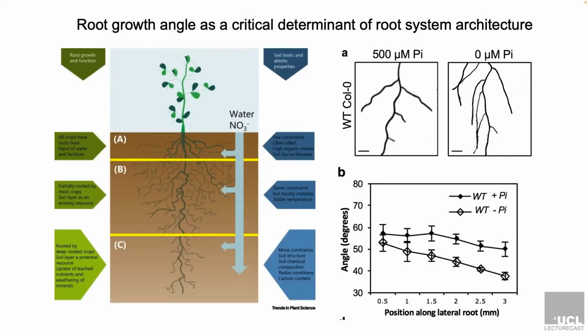So essentially, the deeper you go, the more effect the soil strata and structure has on the uptake of nutrients and minerals. If you look at this diagram at the top, you find that there are higher inputs of water and fertilizer towards the top of the soil. All crops these days, we add phosphates and nitrates as fertilizers to crops to grow. And essentially, those roots will remain near the upper layers of the soil, and they're not limiting. So all plant roots can access water and nitrates at the upper layers.